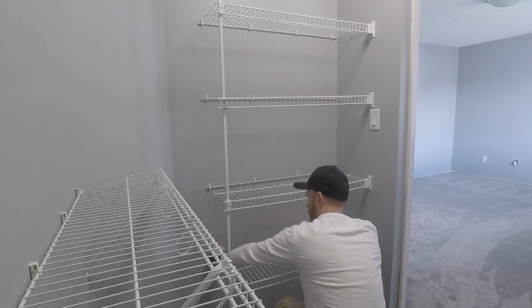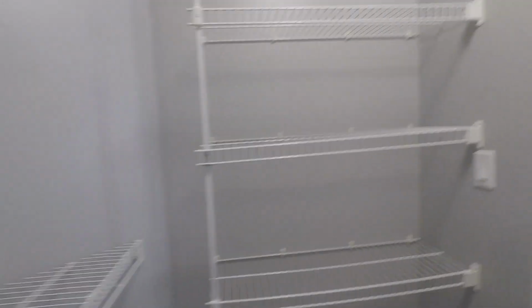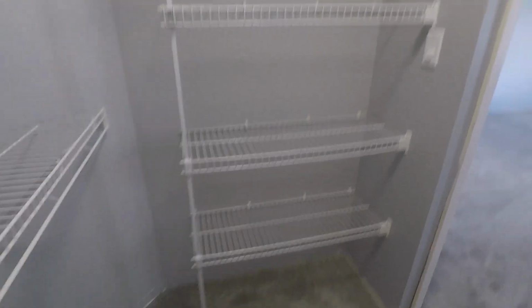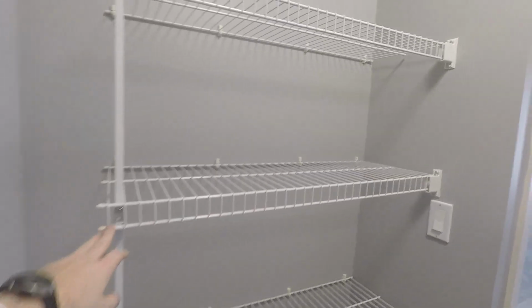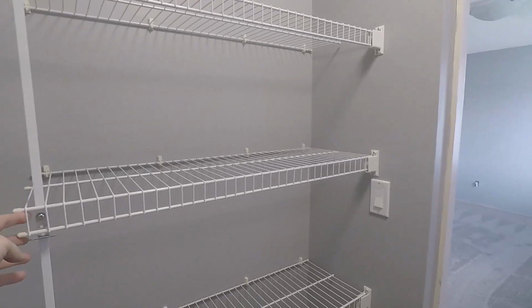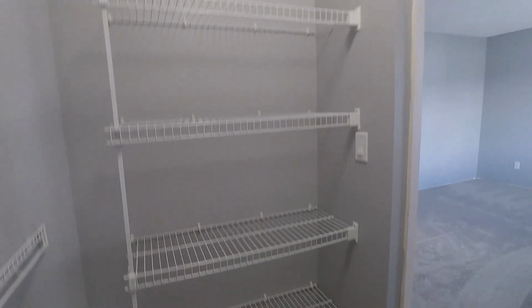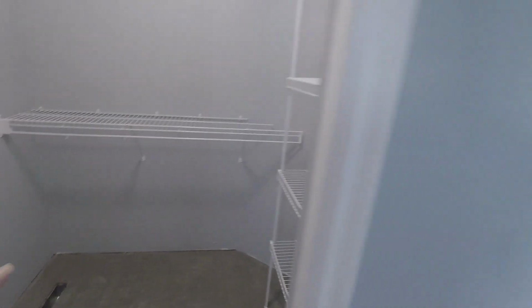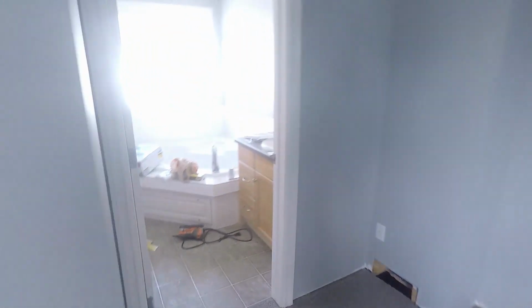There, that's it. Looking good. Got that one hook here that I don't know what happened to, but it's definitely not the original, but that's alright. And it just adds a little more storage. Good, that closet's pretty much done. Again, just baseboard and vent. That's pretty much the whole story for upstairs.